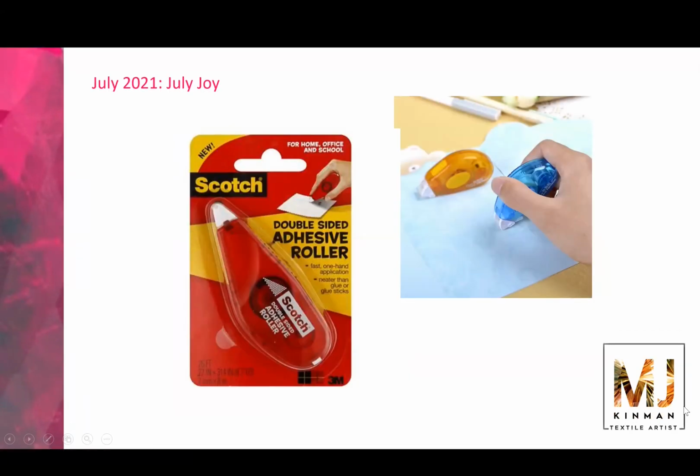I also wanted to be sure to share a new discovery that I made this month. I'm doing the Mighty Magnus Dinosaur series. And as I'm learning about English paper piecing, I was watching some videos, one of which was by Violet Craft. And she had this wonderful product called the double-sided adhesive roller. Yes, I'm a quilt cave dweller. I don't get out much.